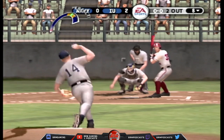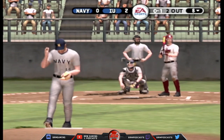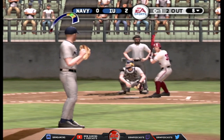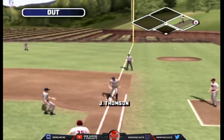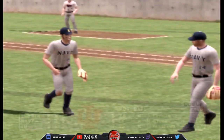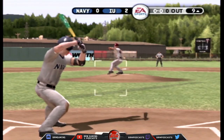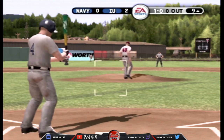Number 35 is digging in. There's a fastball, swing and a miss. Grounded to the first baseman. He's out of there. After 8, it's 2-0. The Hoosiers are making a substitution. The second baseman, number 4. There's a breaking pitch well off the plate. Wouldn't chase it.